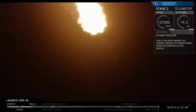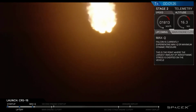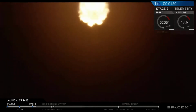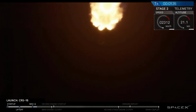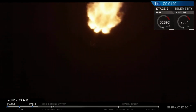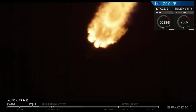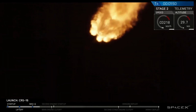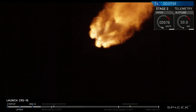Max Q coming up shortly. That's when the rocket's moving very quickly and hasn't quite gotten out of the atmosphere yet, so it's getting a lot of pressure. Vehicle has reached maximum dynamic pressure. And there it's made it through that milestone, which is a major part of every rocket launch. Coming up about 45 seconds from now, we'll have a few events in quick succession. The main engines will cut off, the two stages will separate, and the second stage will ignite.